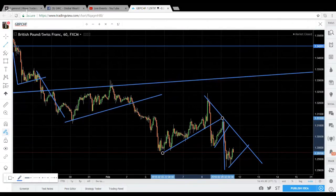All right, Great Britain pound Swiss franc. These are the main two ones you want to worry about. All Swiss franc pairs move very slow, so you don't want to worry about those, and so does CAD Swiss franc. These are the main two you want to focus on. And then USD Swiss franc.